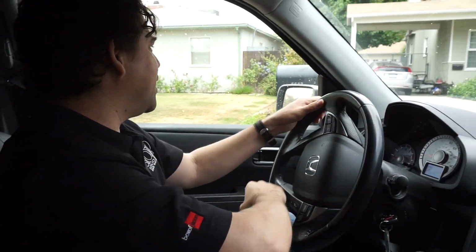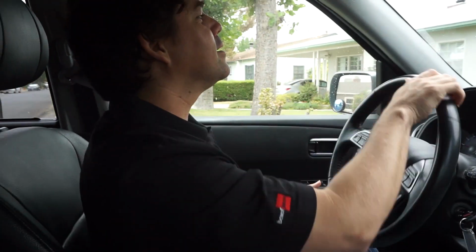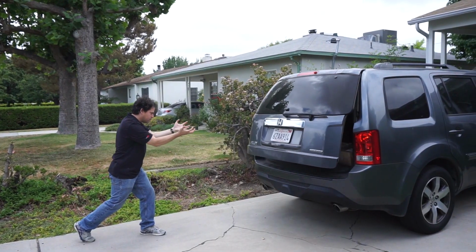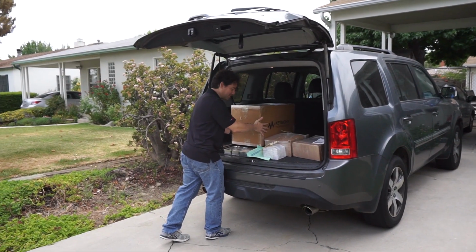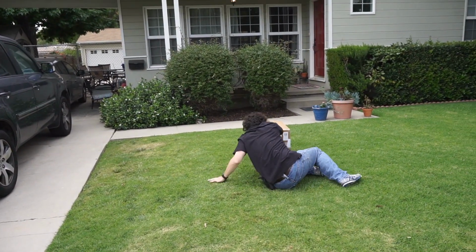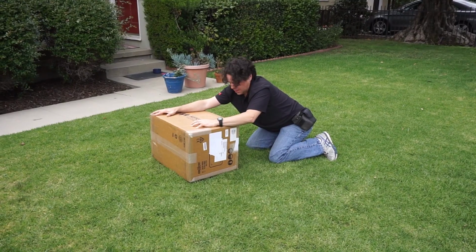Welcome home, Keysight 6000! It's a very exciting moment. I'm gonna swaddle you in a little blanket and test some circuits. Been waiting for this. Let's get this inside. I hope it's under warranty.